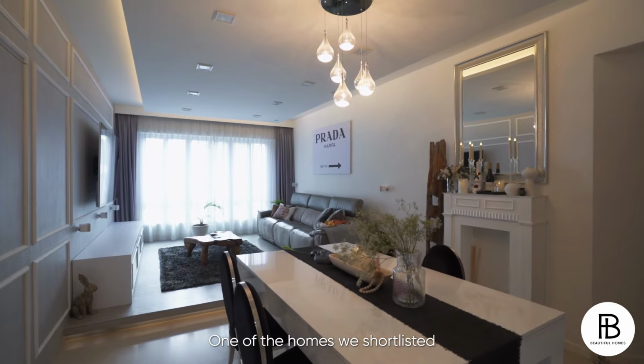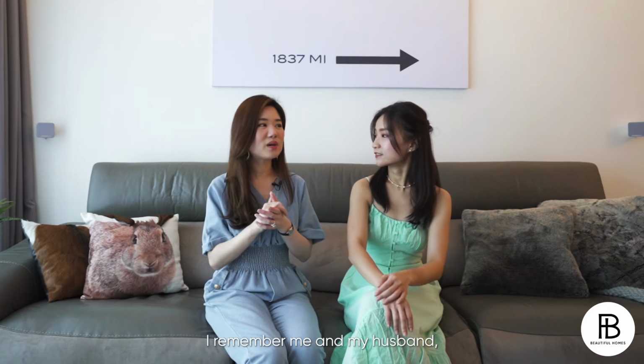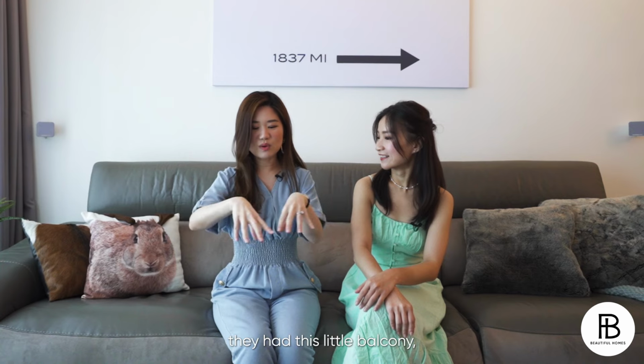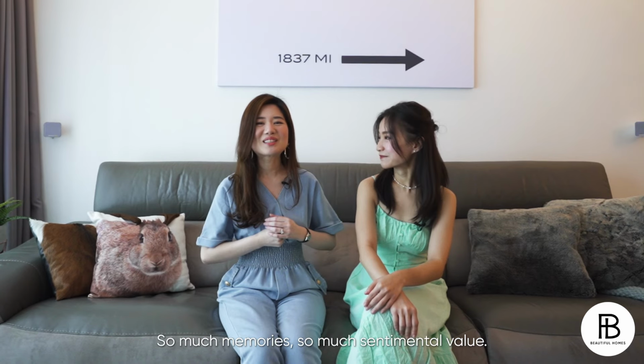One of the homes we shortlisted that we really actually like is this building opposite us. I remember me and my husband were really excited, but then when we were doing the viewing, they had this little balcony, this porch that we could look out, and so you can actually see this building. We just look out and see this home that we used to live in. So much memories, so much sentimental value.